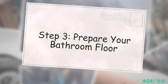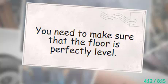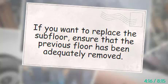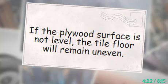Step 3. Prepare your bathroom floor. Remove everything from the bathroom floor so that the space is empty entirely. You need to make sure that the floor is perfectly level. If you want to replace the subfloor, ensure that the previous floor has been adequately removed. If the plywood surface is not level, the tile floor will remain uneven.